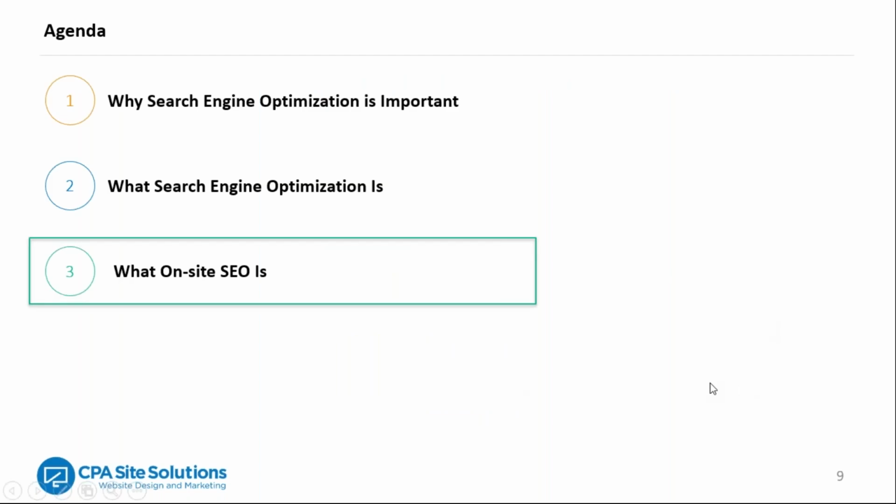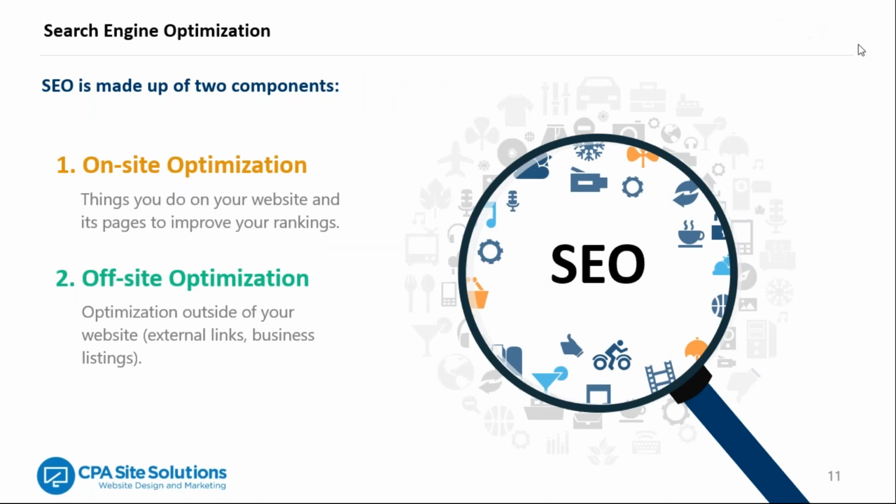Okay, so let's go over what on-site SEO is. First, let's break down the two components of search engine optimization. There is on-site optimization, which are things that you do on your website directly to help improve your rankings and clicks to your site. And then there's off-site optimization, which refers to anything that you influence that connects to your website but is not on your website directly. To give you an idea of what that is, that's any links that go back to your website, such as business listings. So if you add your website to Facebook, that is a link from Facebook to your own website, and that would be included in off-site SEO.